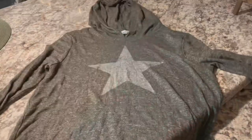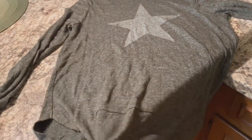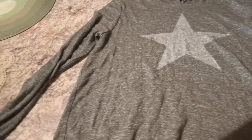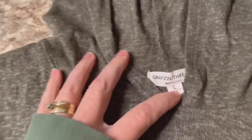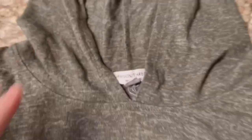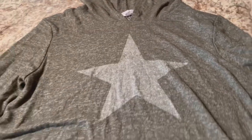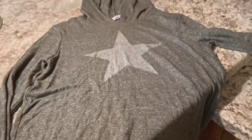And then clothes wise for myself, I got this really thin little shirt. I like it, long sleeve, but not too thick because we are in Texas. We don't need a lot of really thick stuff anyway. And it's by this brand. I don't know. What does that say? Grayson Thread. Anyway, I just thought it was cute. Be something cute with some leggings around the house or whatever. And it was $2.99, but 25% off.